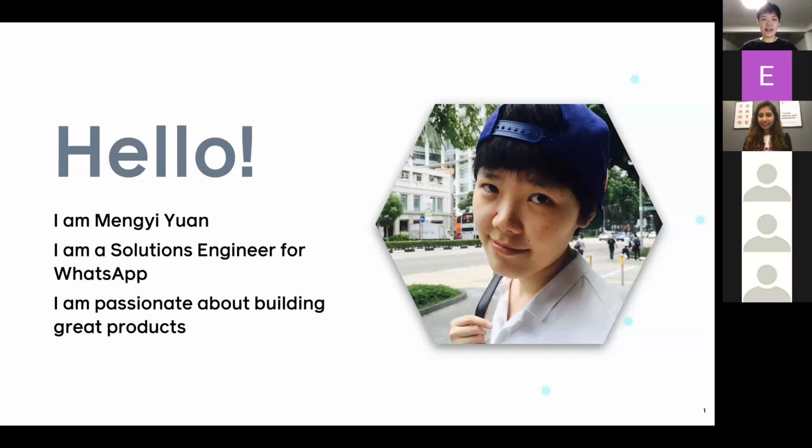As a software engineer, I am passionate about building great products. And as a solutions engineer, I have more opportunities to interact with the actual businesses using our products, more than most of the other software engineers. And I have come to understand that building a great product is more than writing clean code or building clean architectures. It also involves lots of other processes, such as marketing, operations, and support. And I believe as software engineers, we should also care about these processes because they are equally important, if not more important factors contributing to the success of a product.